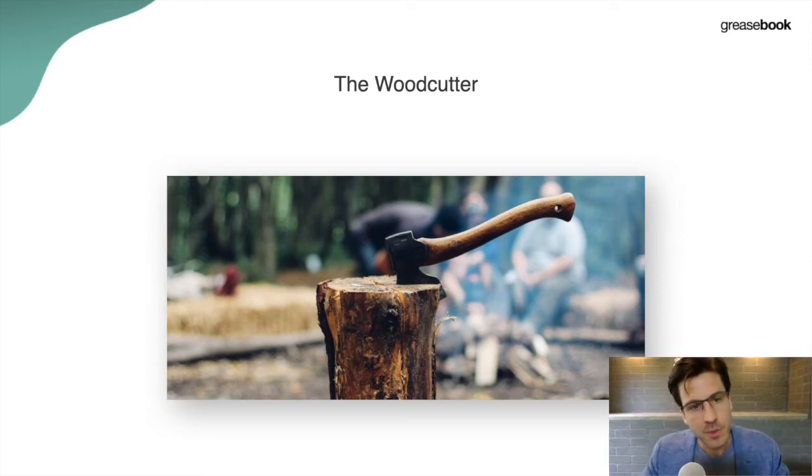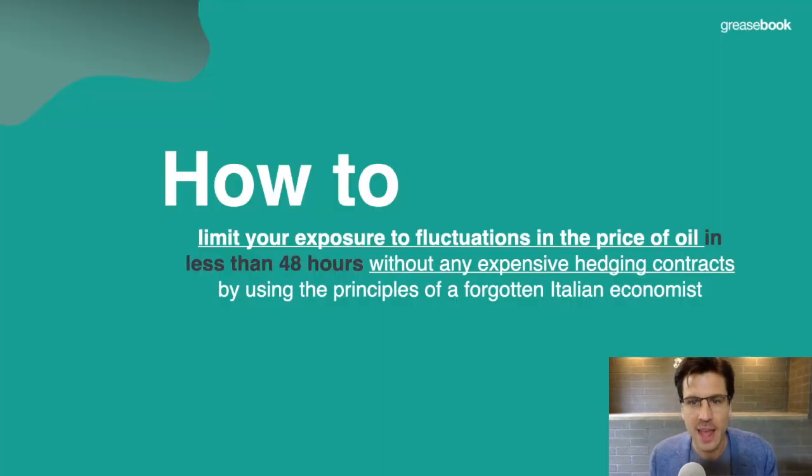Well, I hope so. So again, in summation, this is precisely how, by combining mobile workflows together with the principles of a forgotten Italian economist, you limit your exposure to fluctuations in the price of oil in less than 48 hours, or in the case of GreaseBook, less than 4 minutes, without any expensive hedging contracts.